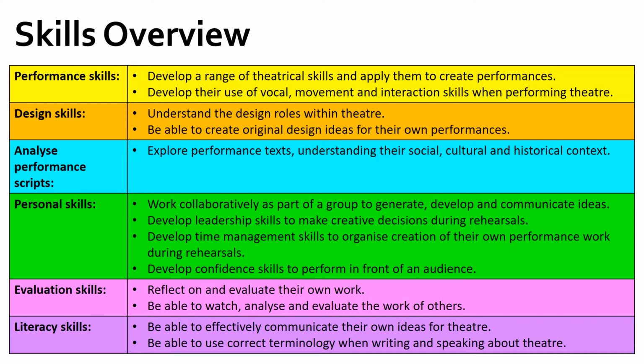Another skill is being able to analyse performance scripts, read a play, understand the social, historical and cultural context of it, come up with their own ideas for design elements or acting, and really be able to write about that. Also be able to perform, but also write about it in the written exam.